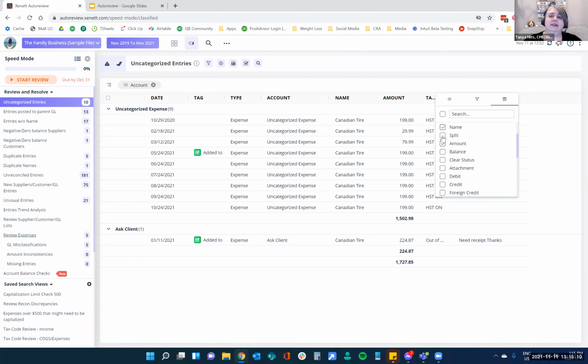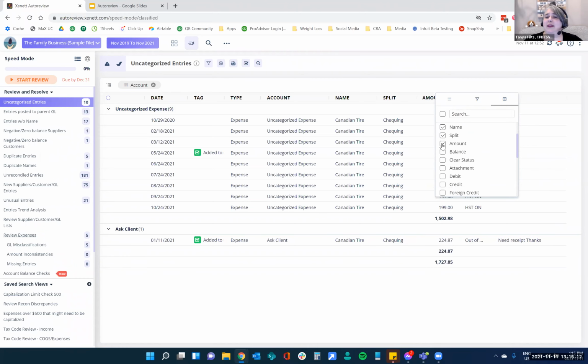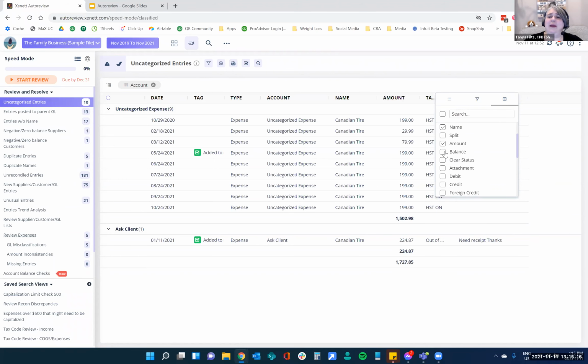So this generally starts off with the split amount. I don't like to see the split, so I get rid of the split, and I don't like to see the debit and credit. That can get too confusing at times. And it just gives me a lot of extra things that I don't want to see, because it shows both sides of the transaction. So I just go in here, I want to see the amount. So I take out the split, the amount. Is there anything else you want to see?